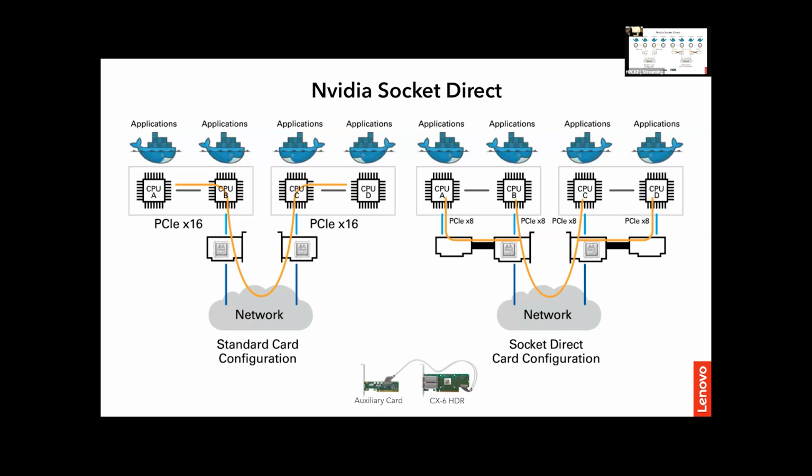With Socket Direct, it splits the 16 lanes of PCI Express into 2 sets of 8 PCI lanes, and then connects each of the subsets to each CPU. So each CPU is talking directly to the network without the need of talking first to the other CPU. That solves the problem. Of course, the trade-off is that you lose half the bandwidth in each connection. But as we have said, sometimes that's not really a problem because you don't need so much bandwidth for each connection.